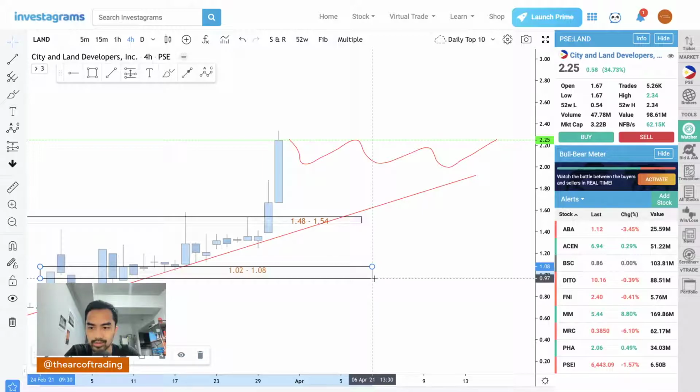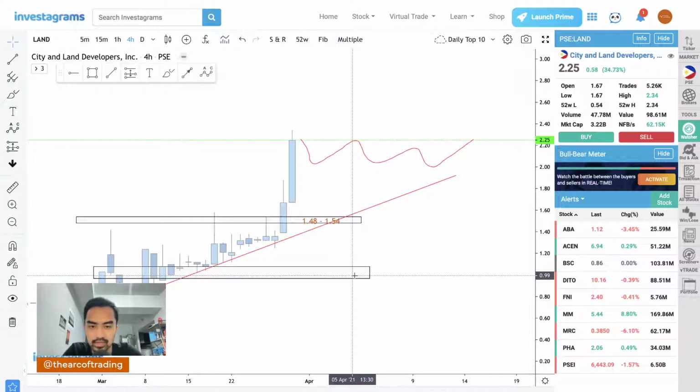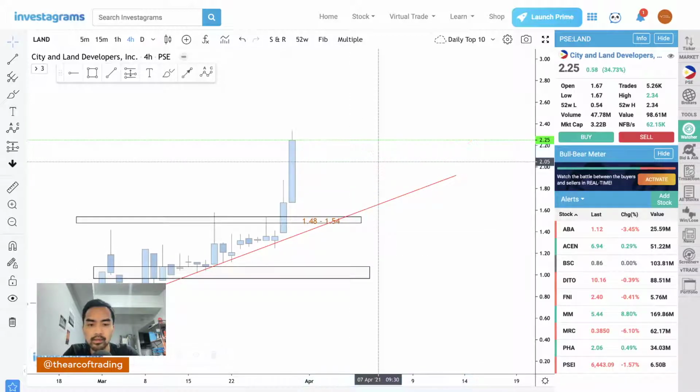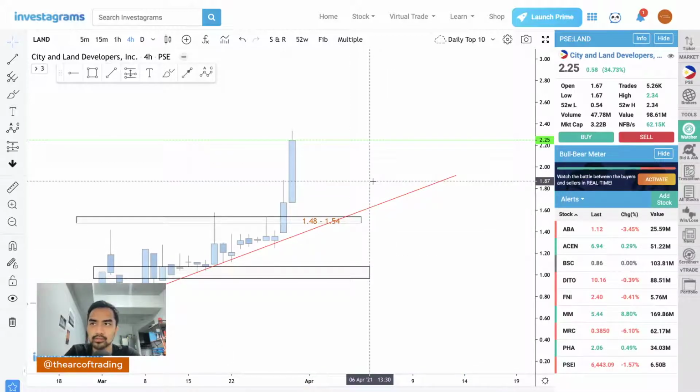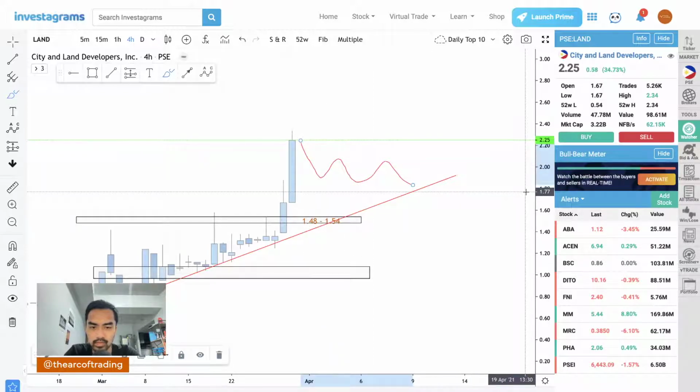So we shall wait and see what it does and what it wants to do. But for now, just be careful with this one, as it is due for a pullback. So yeah, this is very dangerous for sure. There's gonna be people realizing that it is overextended and take profit as soon as they can.